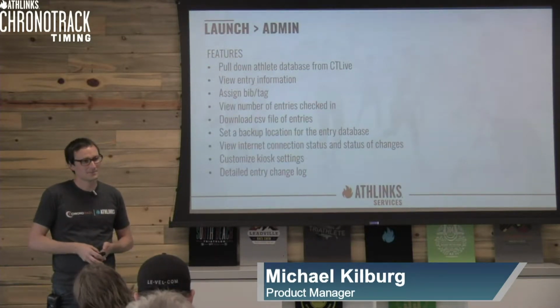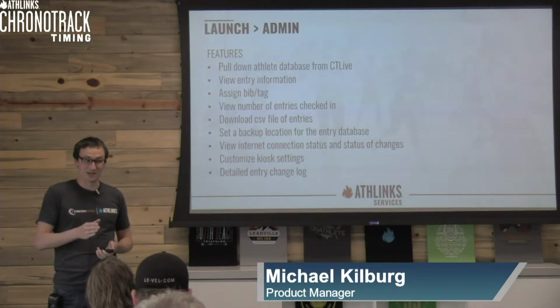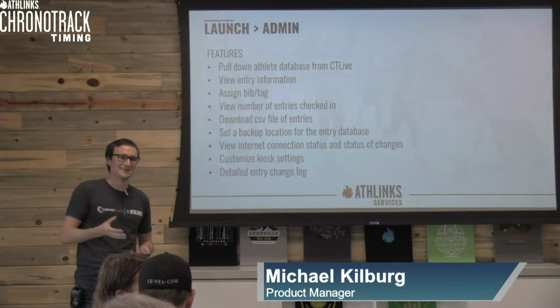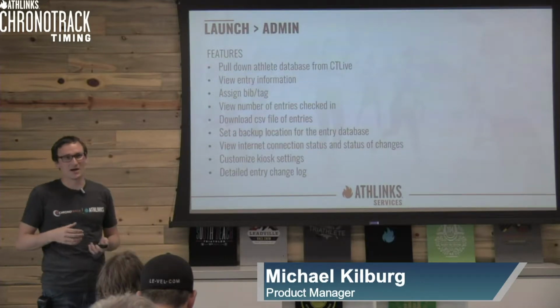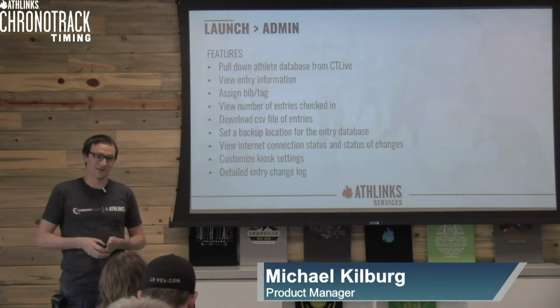You pulled these down out in the field or here at the office? When you pull down an event, you're going to want to have a good internet connection, so here at the office. And the question was, do we pull down events out in the field or in the office? The answer is that you want to make sure you have a solid internet connection.